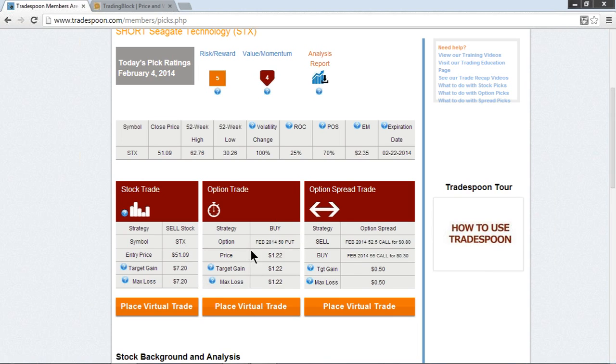power. Now the options trade, we're going to be buying the February $50 puts. We're going to put a limit order to buy those puts for $1.22. That means we're going to put a $1.22 debit in. Once we're filled at $1.22 or better, we're going to put a sell limit above our entry price, so that would be roughly around $2.44.